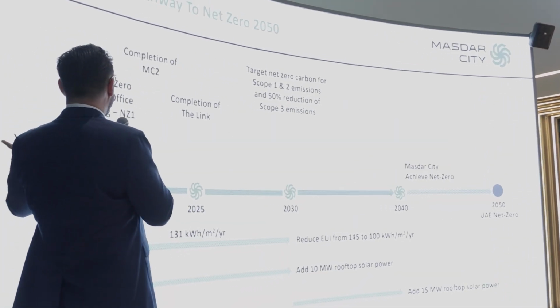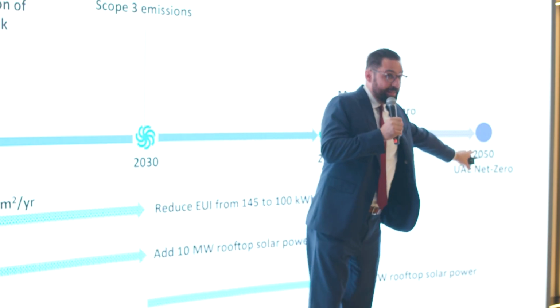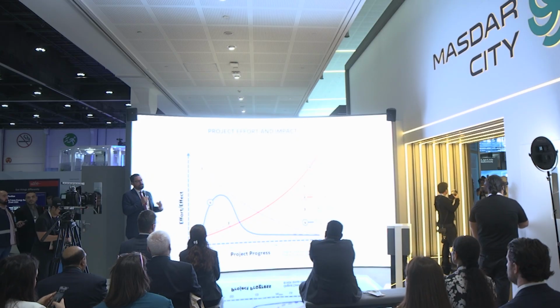So this is our overall pathway to net zero. Here's the target that the UAE has set, still very aggressive. But we believe as Masdar City that we're on track for about 2040. Many of these have achieved all this already. So how do we do this?